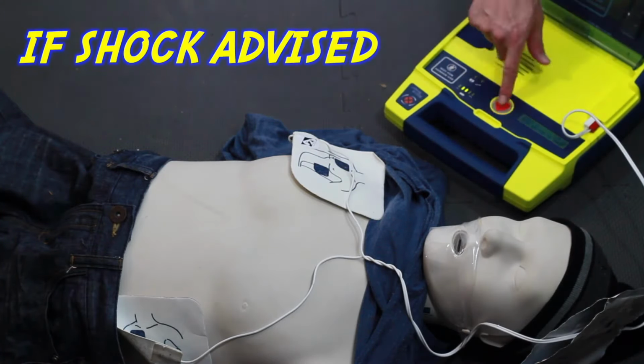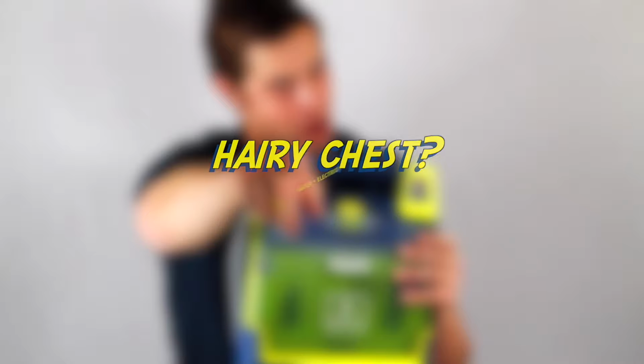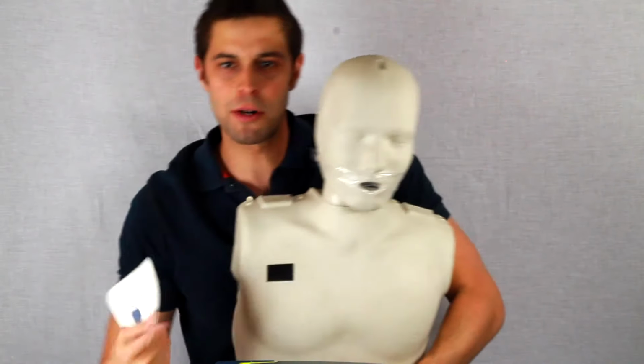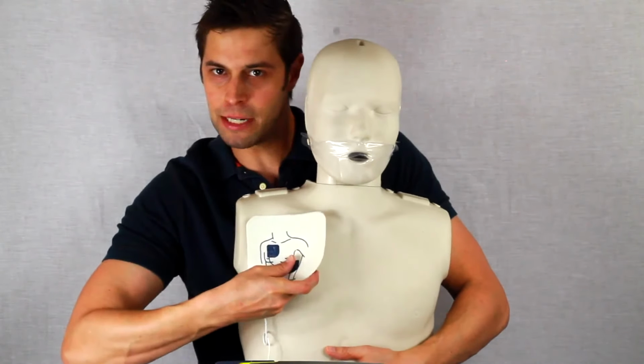Okay, let's talk some special considerations. Medication patches, take off and remove gel. Hairy chest, shave or wax off. Water and electricity equals bad. Person with a pacemaker, instead of putting the pad right over it, just move it about an inch away. Piercings, no bother.